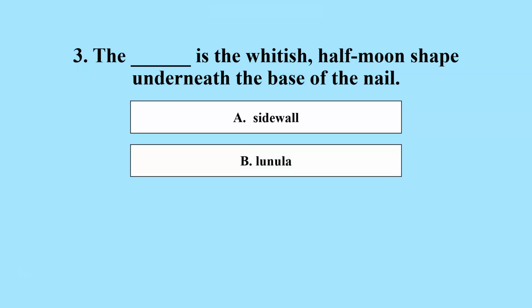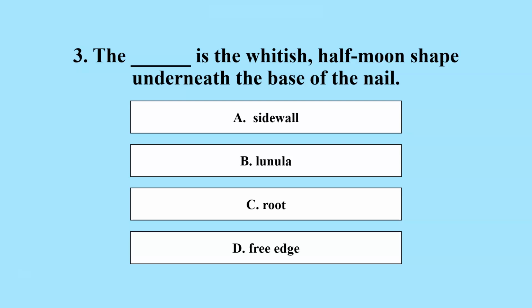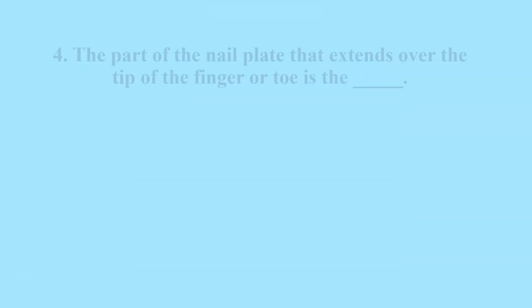The blank is the whitish half-moon shape underneath the base of the nail. Is it sidewall, lanula, root, or free edge? If you chose B, lanula, you are correct.